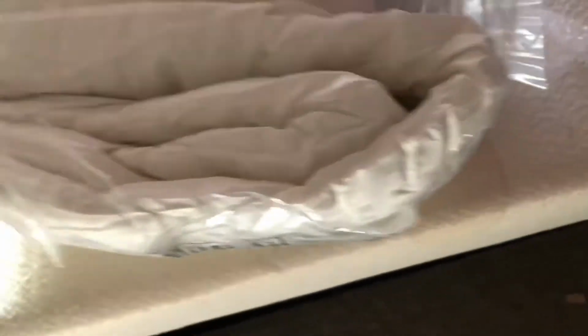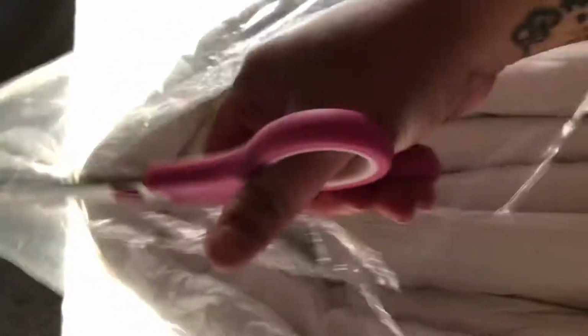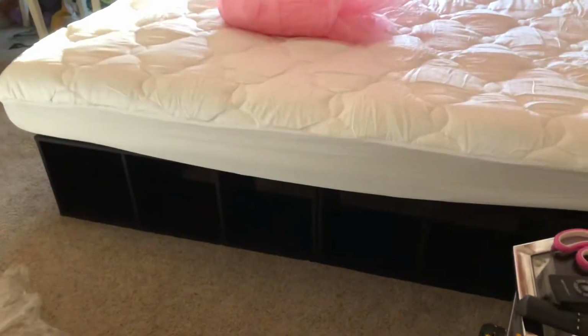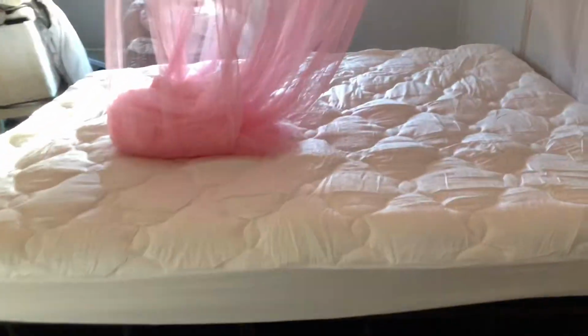So now I have the topper. Just gonna cut this open and I'm going to air it out so it fluffs really nicely. And I'm sorry if the mattress is dirty. You can see that it has some stains. My dogs, when they're not disciplined, they just tend to do whatever they want. But this is what it looks like. So nice and fluffy. And then on to the next one.